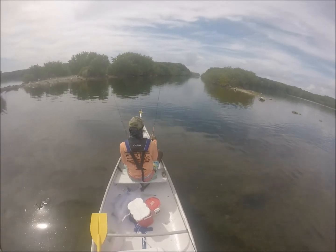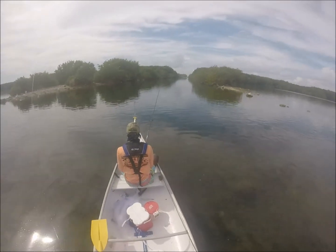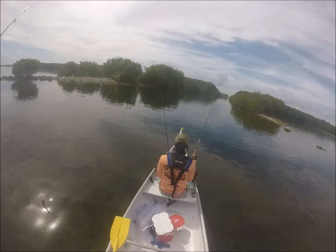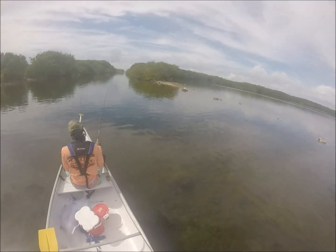Come on, Edward. That's a little one. A big one would have slammed it. Gotta get the Kimbo on, guys. You remind me of those crappie fishermen, dude. The rods all over the place.